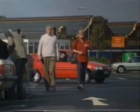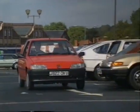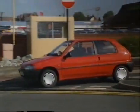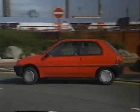The little Peugeot is aimed at the heart of the most important car segment in Europe, the small car market. In Britain, small cars took 26% of the total market last year, and their share is increasing. The vast majority of those, 2/3 in fact, were three-door hatchbacks, like this 106.